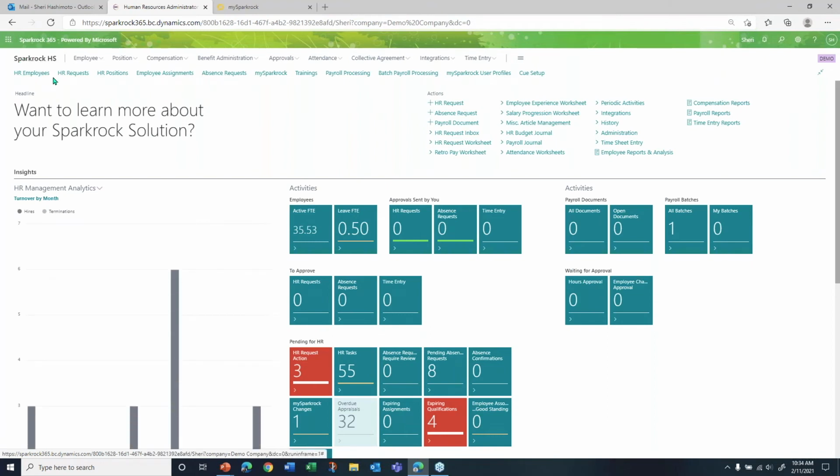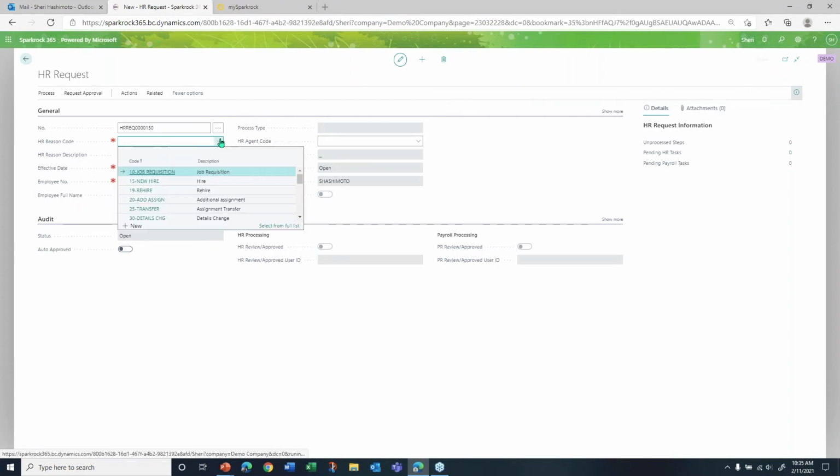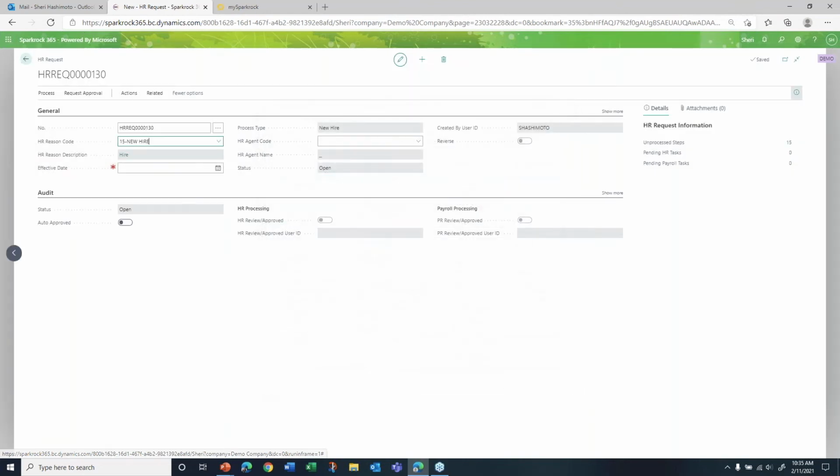Now, remember I mentioned the personnel action form right here, and here we call them the HR requests, and this really is a prime example of how we can help you digitally transform and automate that entire process, okay? Because there are a lot of things that go hand in hand, and in looking at this full list, these are just some samples of what can be done, like hiring, rehiring somebody, transferring them, putting them on leave, and if they return full-time or gradually, you can do that as well. COLA increases, even one-time pays. These are all changes that are associated with your employees. So let's take a look at a new hire.